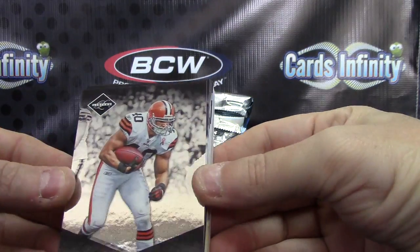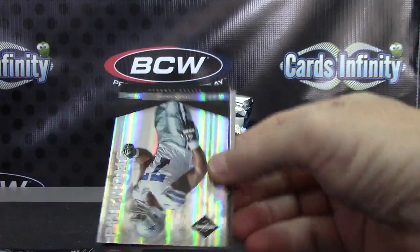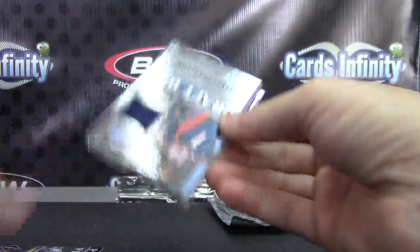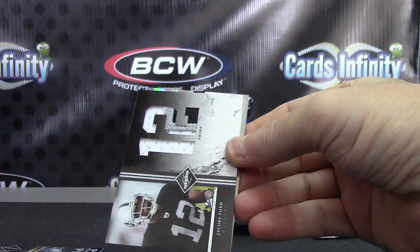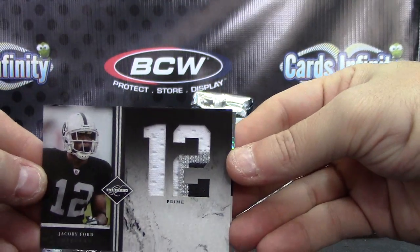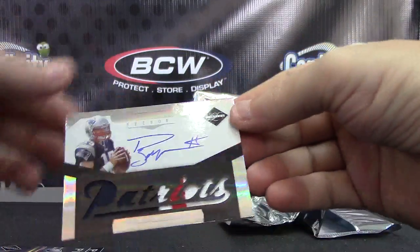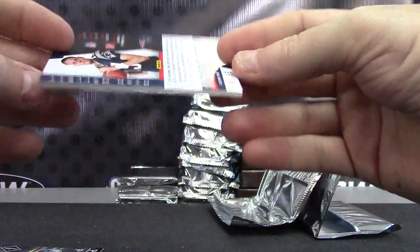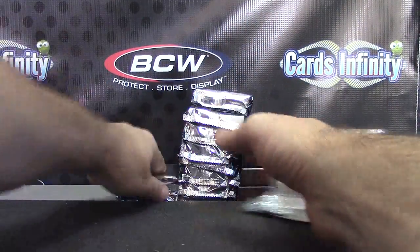Okie doke, moving on, we have Peyton, Devery, Ken, Deion Lewis, Tyron Smith, Phenom, just a 50. Back this way. We have Von Miller, Jersey. That one's numbered to 100. Jacoby Ford, Jumbo Patch. That one's numbered to 15, 5 of 15. And Ryan Mallett, Patch Autograph. Rookie patch is $1.99. Ryan Mallett. Those there. There we go.